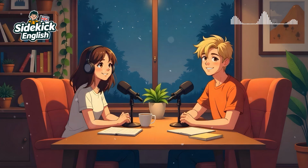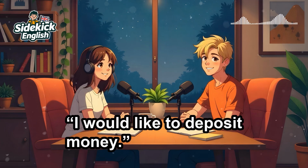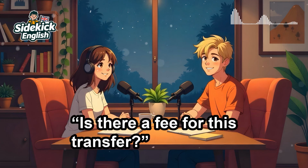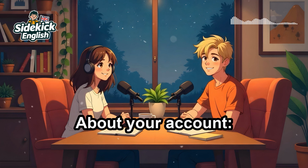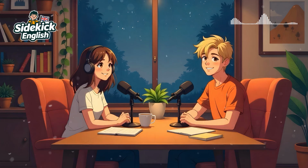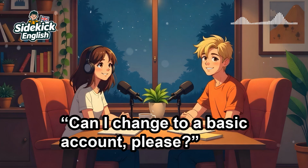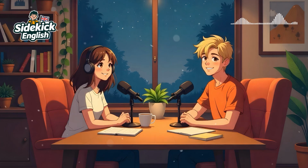About money, "I would like to withdraw cash." "I would like to deposit money." "I want to transfer money to this account." Is there a fee for this transfer? How much is the fee? About your account. What kind of account would you recommend? Is there an account with no monthly fee? Can I change to a basic account, please? I would like to close my account, please.